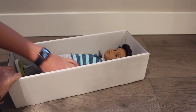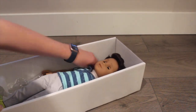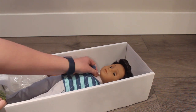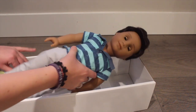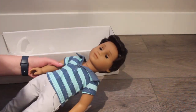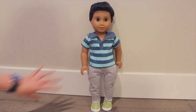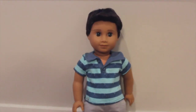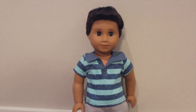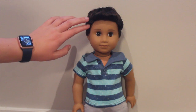So we got some weird armbands here. All right, he is free. Ta-da! Well, his arms are. So let's take him out. Oh my goodness, look at him. I'll stand him up for you guys. Ta-da! So here he is, as you've all seen, his meet outfit. Let's zoom in on his adorable little face here. I just love it. So yeah, once again, which face mold do you think he is? I totally see the Sonali mold.